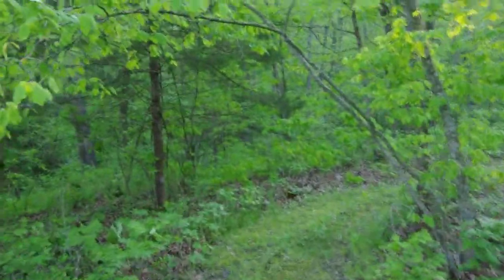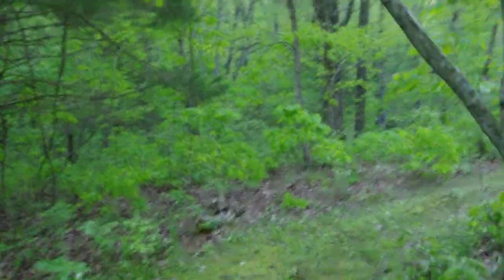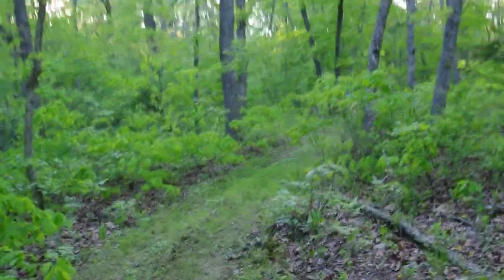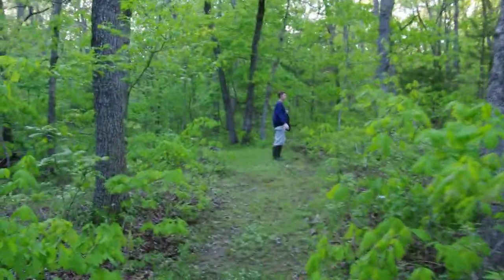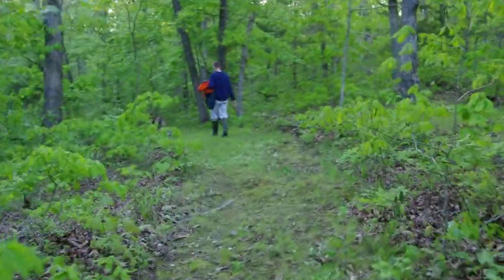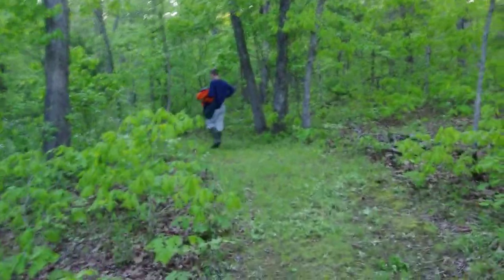I guess I'm just not doing a very good job at getting this camera held steady, but we'll see if the tools they offer to stabilize work. There's Lisa. Hello, baby. It's been chilly out today. Stayed in the 50s.